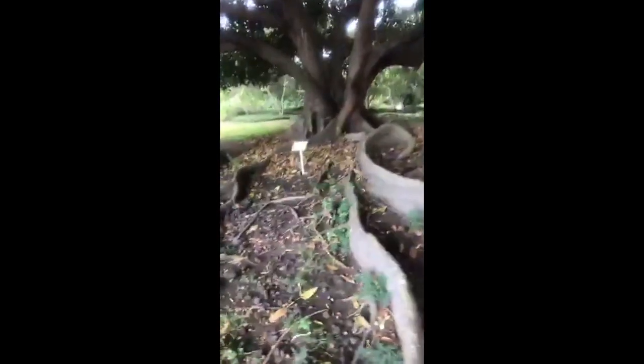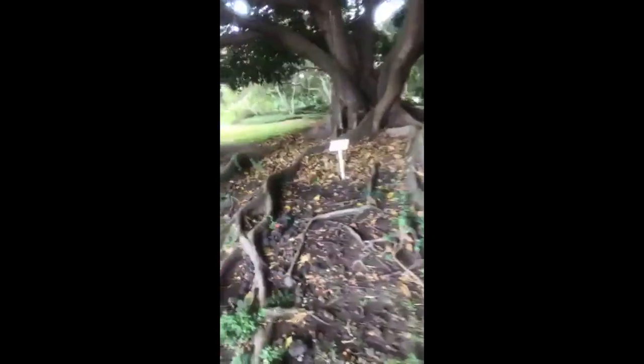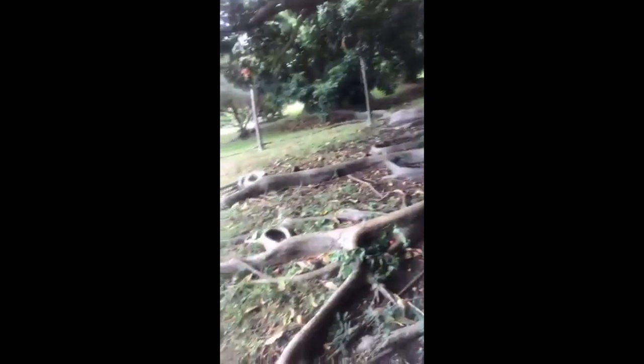And this tree, what is it called? Moreton Bay Fig Tree, 1974 is when she was planted. But check her roots. Her roots are no joke.